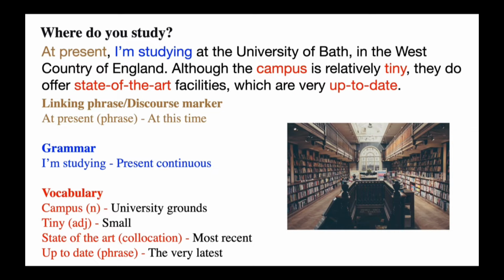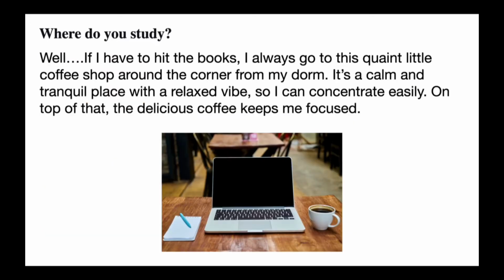Vocabulary-wise, campus, that's the university grounds. Tiny, it's an adjective, it means small. State-of-the-art, it's a collocation. And that means it's the most up-to-date, it's the most recent. It's very good. And then up to date is a phrase. If something is up to date, it means it's the very latest of something.